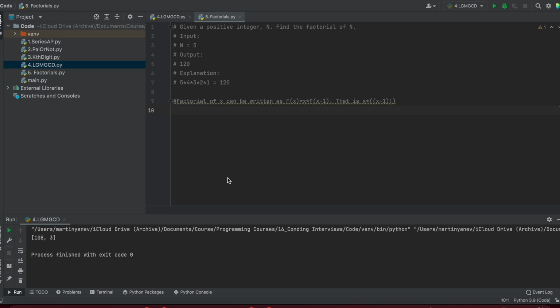Hi everyone, and welcome back to the course. Here we are at our factorials exercise, and I can show you how easy it is to solve it. Actually, before that, I will give you another hint: here you need to use a for loop in order to solve that. And with a for loop, this becomes a very simple task that can be solved with just a few lines of code. So let's try that.